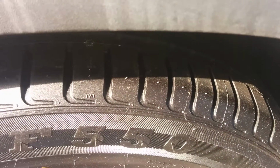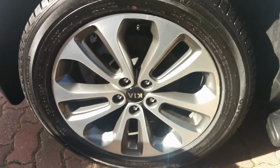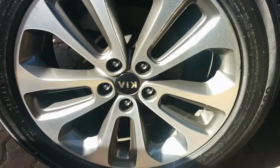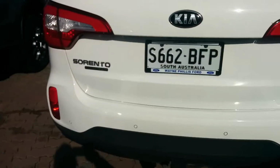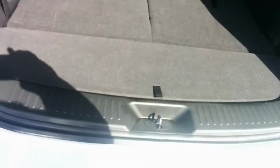Plenty of tread left in the tyres as well, sitting on those lovely alloy rims, 19-inch. Reverse sensors, as well as your reverse camera. Also has a cargo mat fitted over the seats at the moment. So we take that out, and the seats just pop up like that.